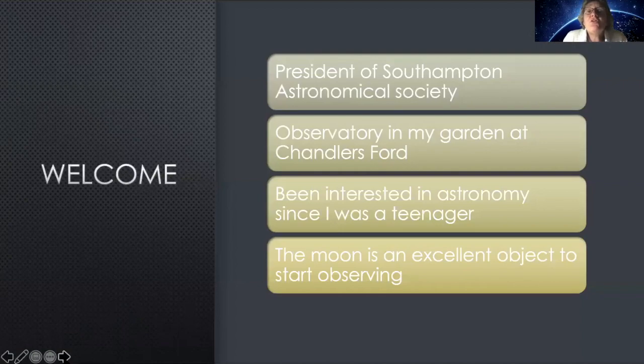So I'm the president of the Southampton Astronomical Society, and you're going to visit the observatory that is in my garden where I live in Chandler's Ford. I've been interested in astronomy since I was a teenager, so of course that actually wasn't very long ago. And I think the moon is an excellent object for you to start observing.